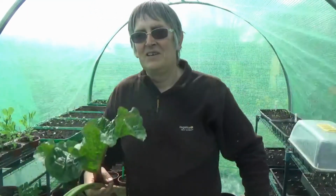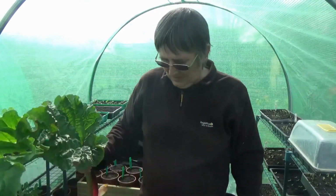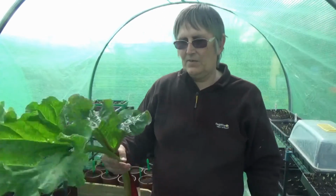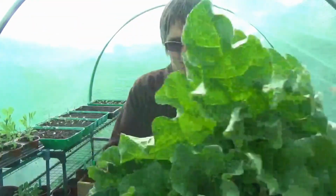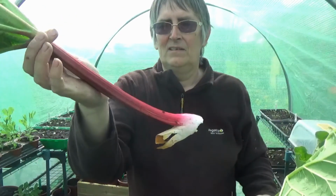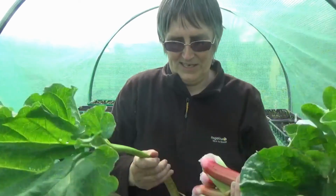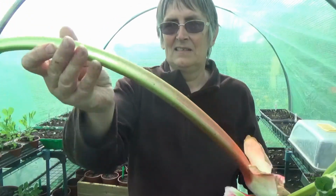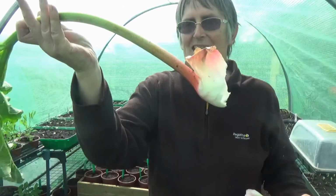Folks, rhubarb. I just thought I'd show you the difference between different varieties. I've got two that I've picked today, as you can see. Now if you look here, just look at that one, all bright red, and then you've got another variety. This one has a lot longer sticks, but it's more of a green.